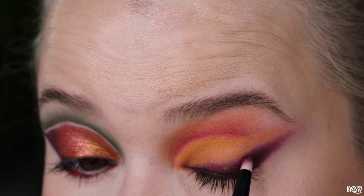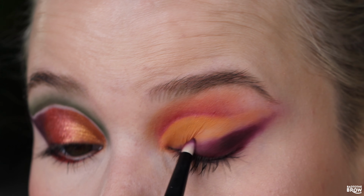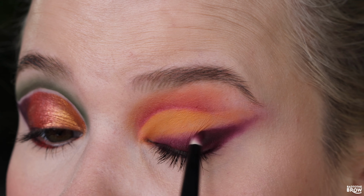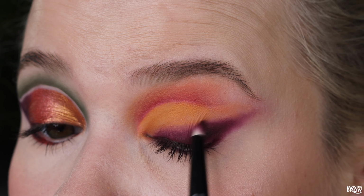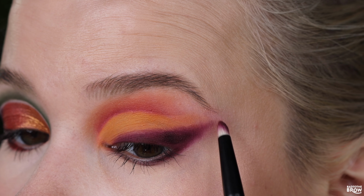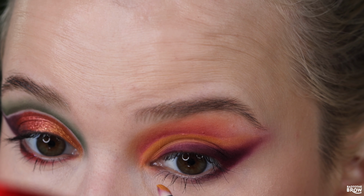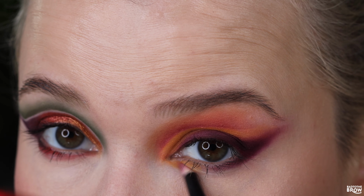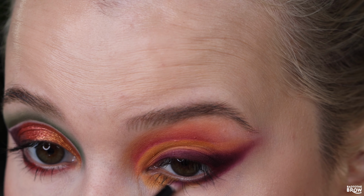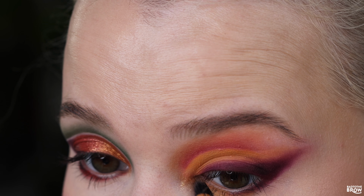Going back in with my Maria shadow. Just going over the liner with that and just blending it into the yellow even more. Sharpening up this edge of the wing. And I'm also taking Mensaje under my lower lash line. I'm gonna use Tequila as an inner corner highlight. It's a little too dark for that, but it's fine.